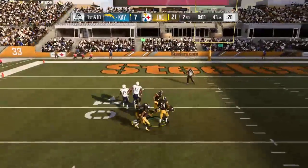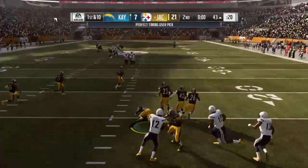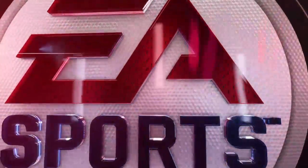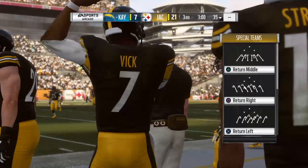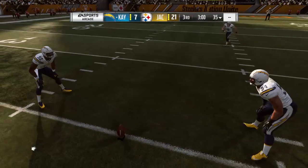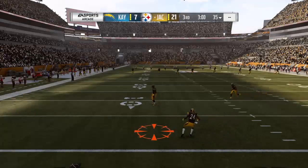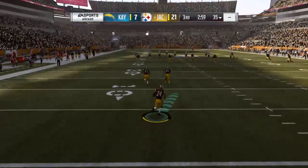He's going to loft one. Deep left. And for the third time here in this half, it's intercepted. Picked off by Ron Parker. And a big turnover there as his guys will get the football back. So we reach halftime here in the Steel City with the Steelers on top.